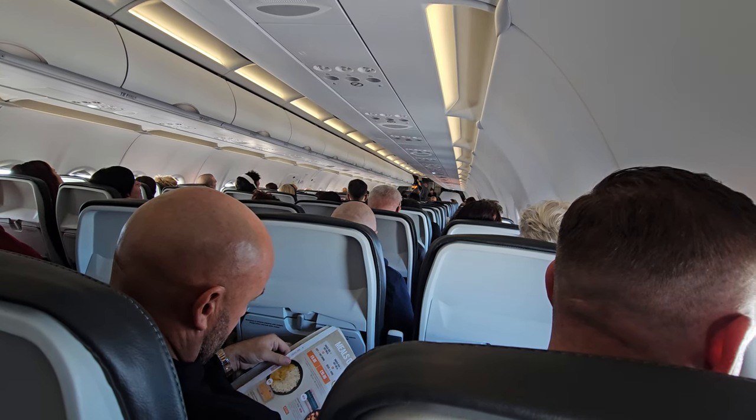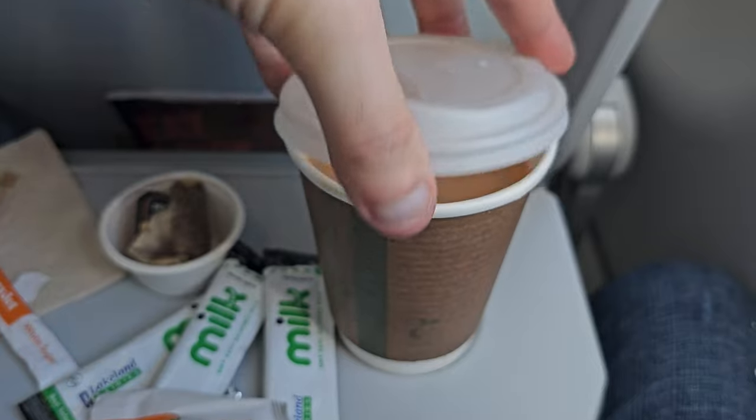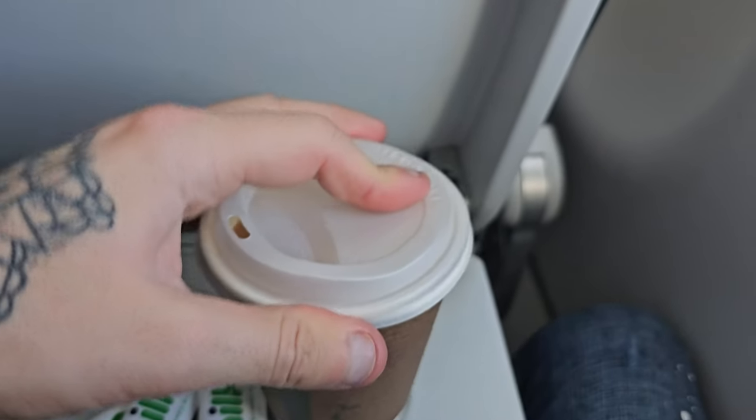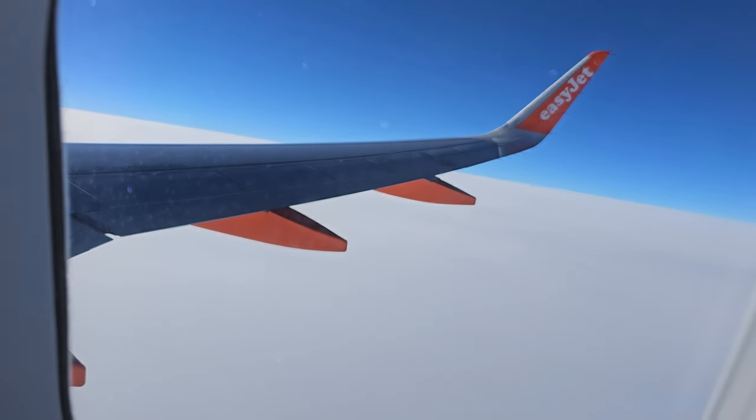You've got about 4 hours left of the flight. And here we go, they've just come around with the drinks or snacks, and I've gone for a nice tea. Normally I don't have sugar, but on the flights I do. So I'm going to enjoy this and enjoy the view just out there. Yeah, a bit blurry, it's not really focusing that well.